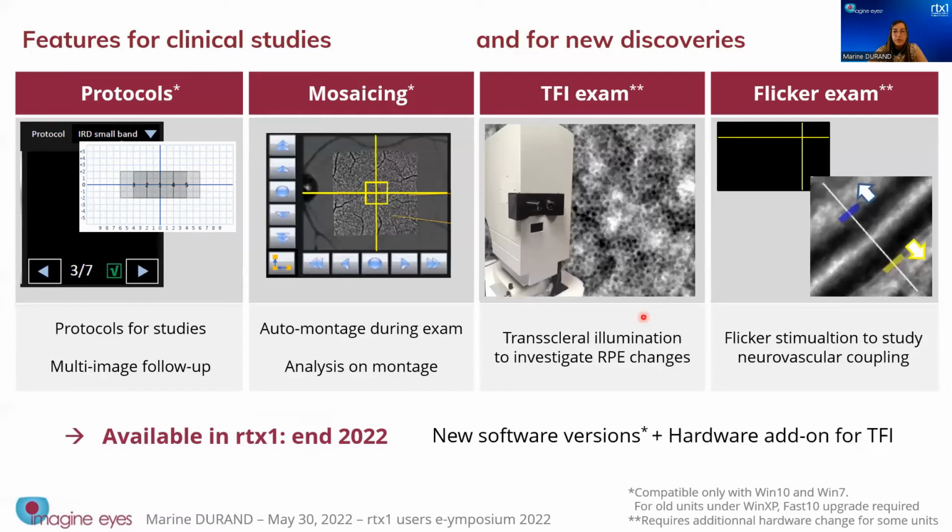This was a brief presentation of the main new features that are coming for rtx1. They will streamline the use of adaptive optics imaging in clinical studies, longitudinal and multicentric, and also enable new discoveries. All of this will be available at the end of this year.